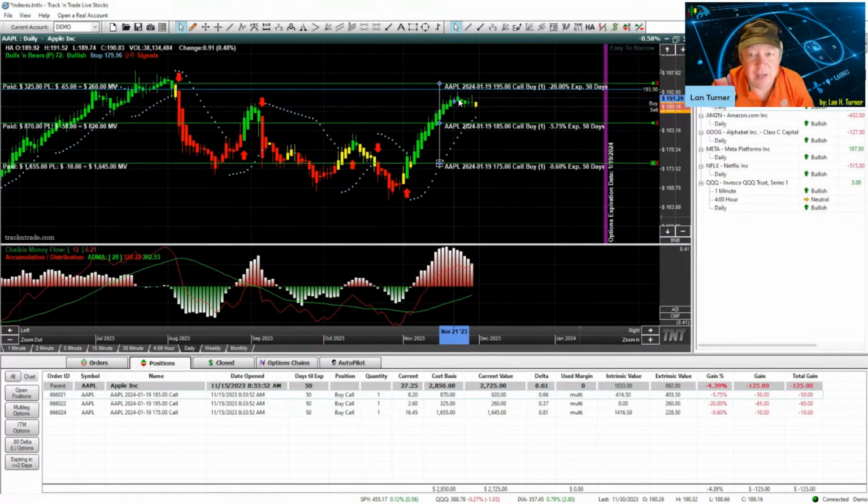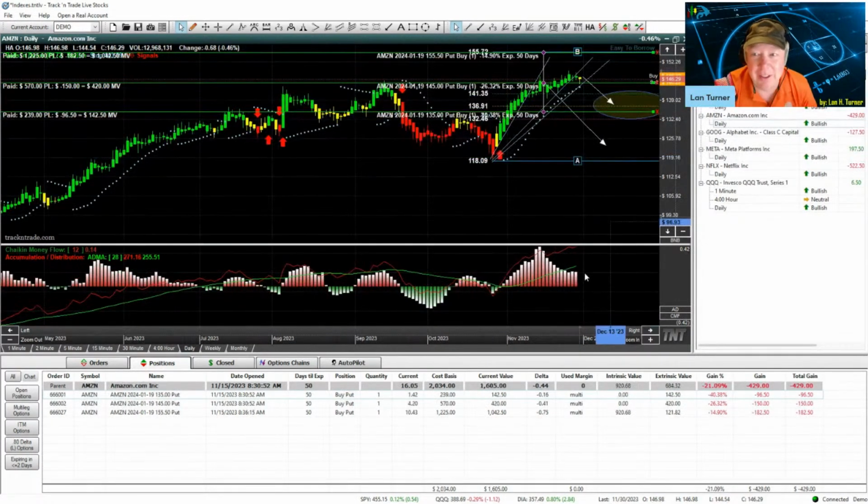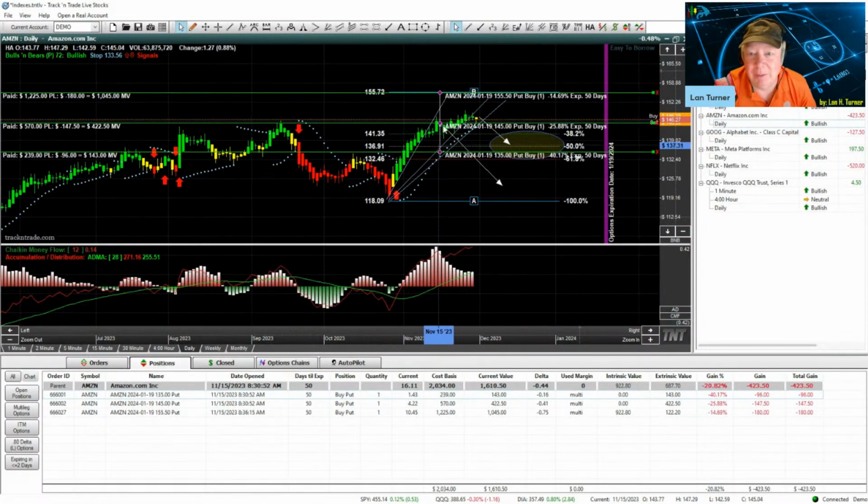What's funny is that Netflix, we've got puts and it's losing money. So our puts are losing money on Netflix. Our calls are losing money on Apple. So that's the name of the beast. Let's come in here and look at how we're doing on Amazon. Amazon, we just bought a bunch of puts just like we did with Netflix. We bought one at the money, out of the money, and in the money.